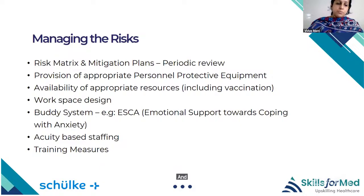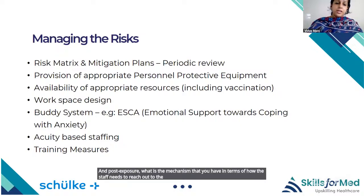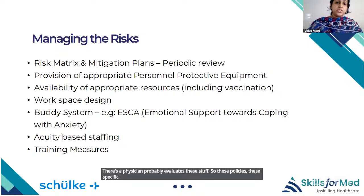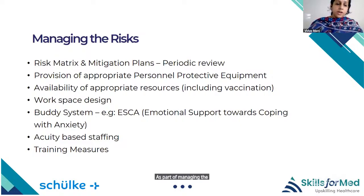And post exposure, what is the mechanism that you have in terms of how the staff needs to reach out to the appropriate infection control nurse? What is the mechanism by which he or she reaches out for help? Does he or she have somebody to talk to? Does a physician evaluate the staff? So these policies, these specific escalation matrices, should also be defined as part of managing the risks within the organization.